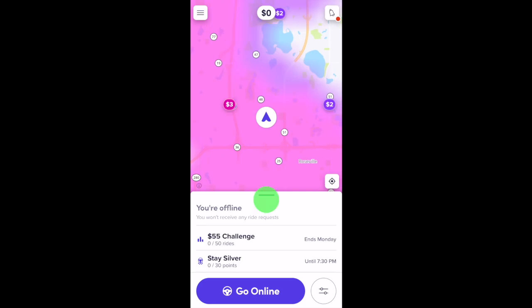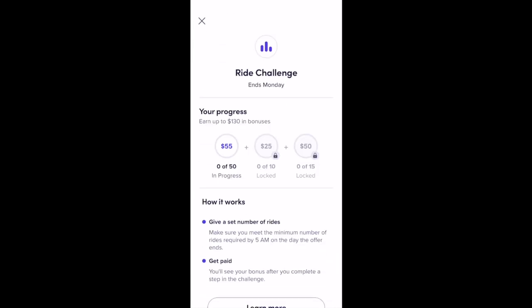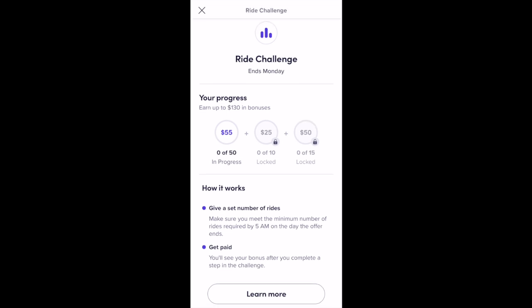Alright, if you slide up that bottom bar, you can see some information here. At the top, you can see I'm offered a $55 ride challenge bonus if I complete 50 rides, and that ends on Monday. And if we select that, you can see in addition to that $55 bonus, if I were to complete 10 more rides on top of the 50, I would get a $25 bonus. And then if I were to complete 15 more rides on top of the 60, I would get an additional $50 bonus. We'll close out of here.